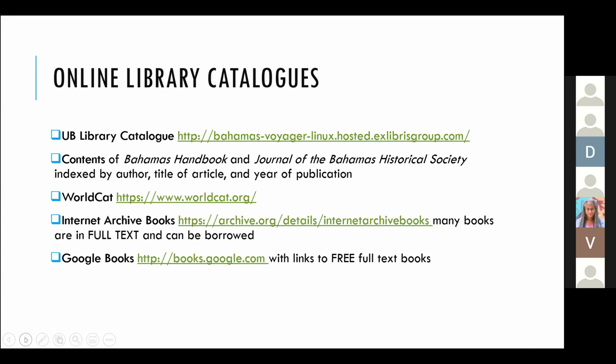All of the University of the Bahamas items in the online catalog are also available in a catalog of catalogs called WorldCat. And this again is free on the internet. And the benefit of searching that is that it tells you if we have it or not, obviously, but also if any other libraries worldwide have the item. And you can then explore other library catalogs and maybe you'll find something in full text there.